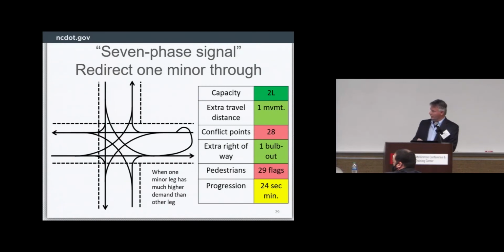And the little note there says this is really only intended, and we ran the numbers out for this and confirmed it, for situations on the minor street with heavy demand from one direction and light demand from the other direction. Doesn't make sense if you've got balanced demand. If there's two heavier minor streets, this one very quickly falls apart. But if you meet that caveat, then you get some good features.